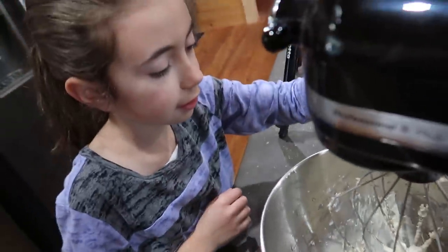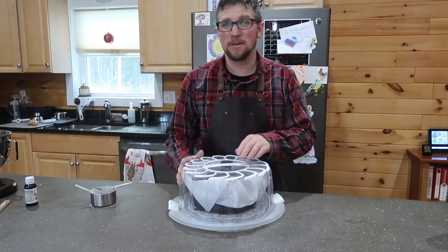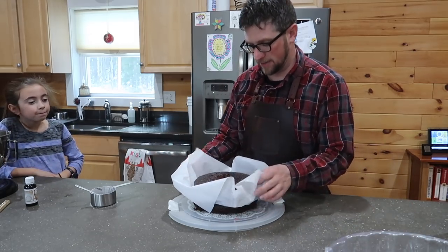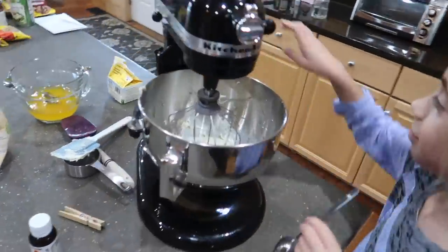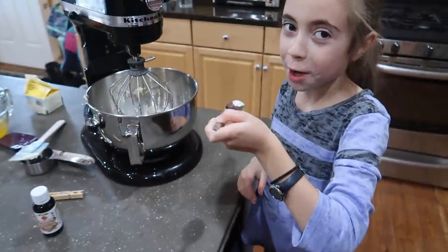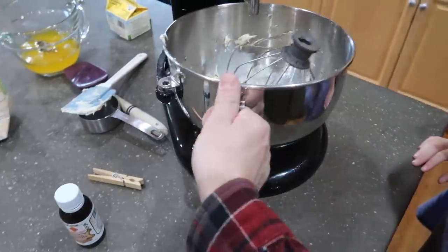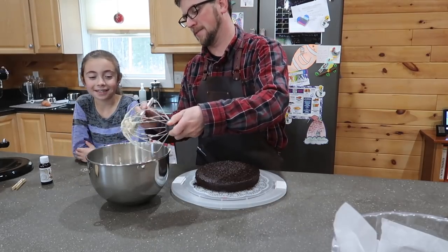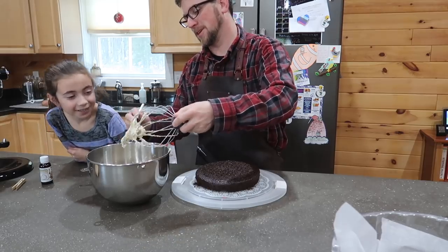It does look really good, don't it? Yeah. It smells even better though, right? Let that mix for another minute as we get the cake ready. Oh, that chocolate smells so good. You going to test it? Is it good? Let's take this off. Go for it. That's some awesome frosting. You liked it? Oh, you can't lick the bowl just yet because we have to make another batch. And I don't want your saliva in the second batch. Right?